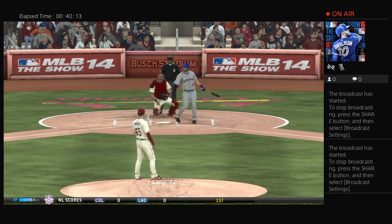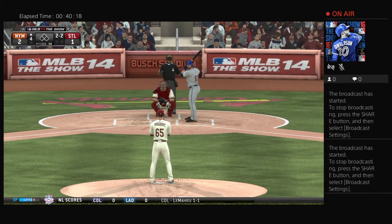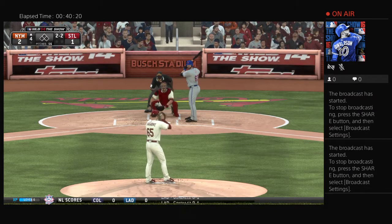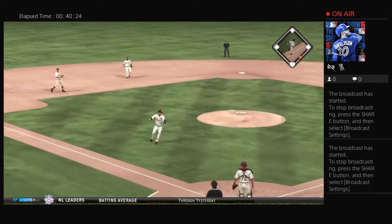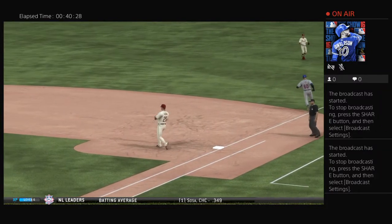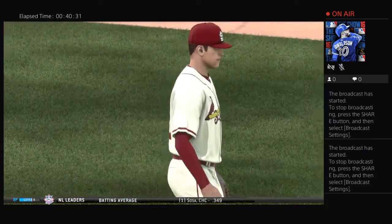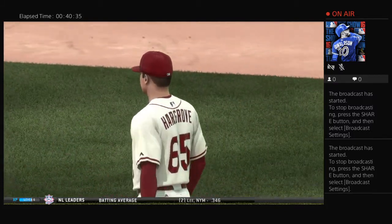And he just does manage to fight this one off as it's fouled away. Now a swing and a softly hit ground ball. Throw to first in time, one gone here in the fourth. Yeah, and that's a good job here to get off the mound quickly, pounce on it, and then make a good, strong throw.